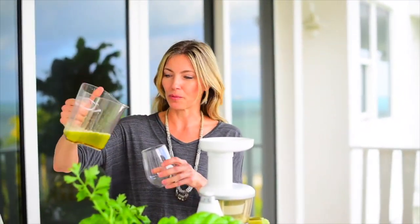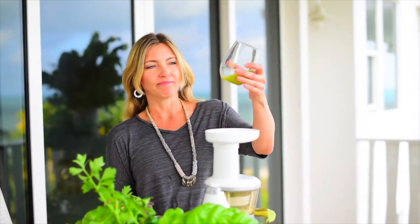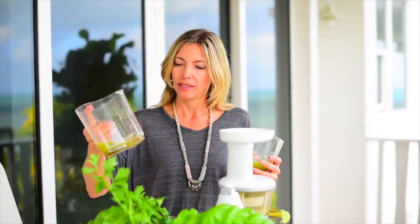So here we have some of our juiced celery from the supermarket. And you can see it's not very green. It's a green tone. Taste it. It smells like celery. Has a light celery flavor. So it's decent. I would say it's nice. The color doesn't really say much. So now let's go for the Tower Garden celery.